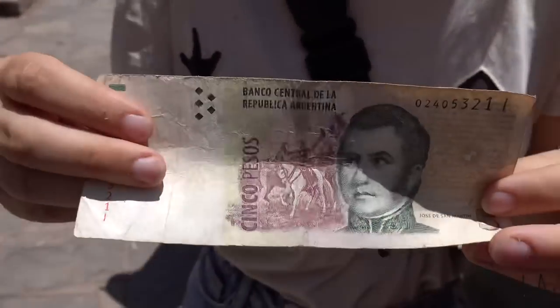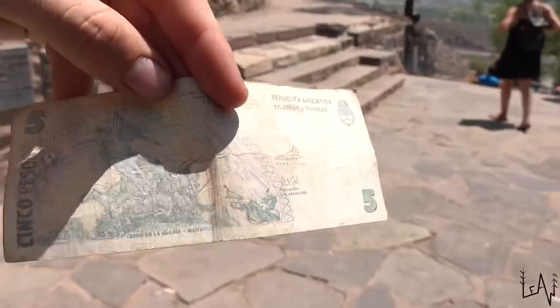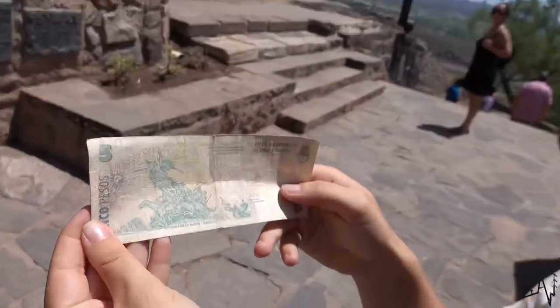On the 5 pesos in Argentina, there is San Martín. So it's a symbol of Argentina, it's a symbol for Chile and for Peru. And here on the back is Cerro de la Gloria, which is where we are. From up here you can see all the town down there. Here we are almost 1,000 meters in elevation.